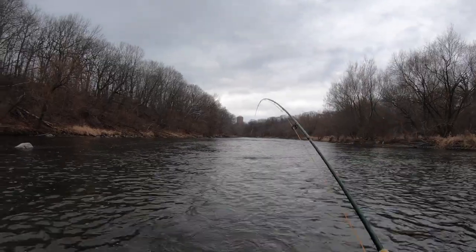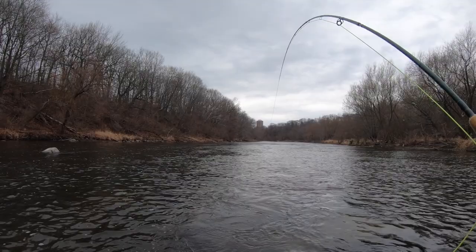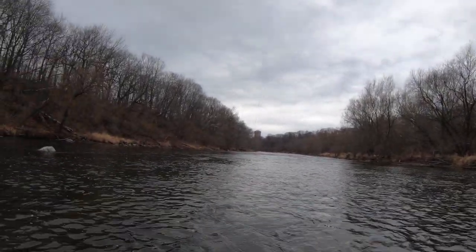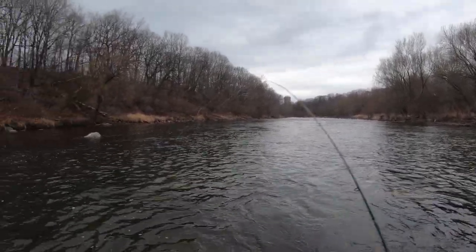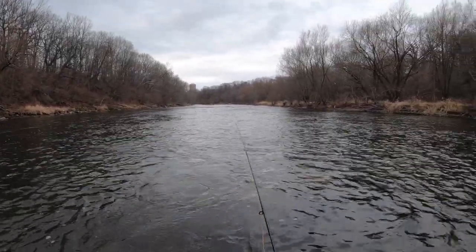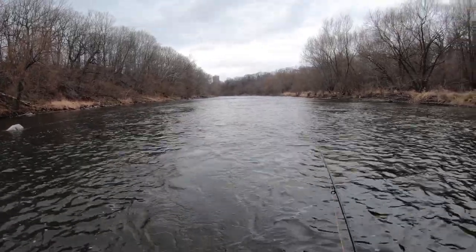Oh, I just stopped the camera to move, and a big hit just at the end of the swing. I shouldn't have done that. Should have finished up my swing. Oh, and it just got off. Oh, I'm a fool. Couldn't keep the pressure on him. Just too much going on, and I failed on that one. Oh.